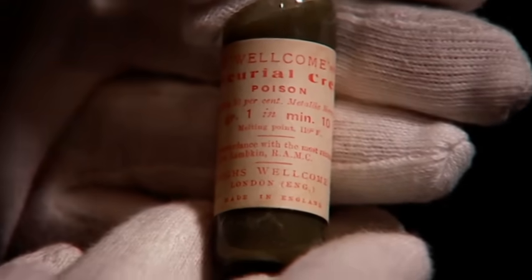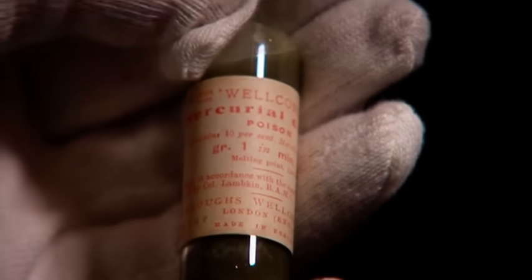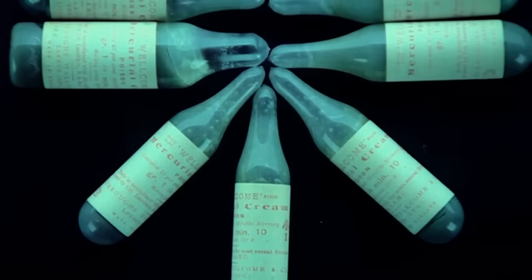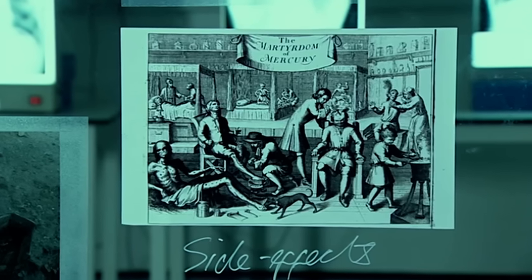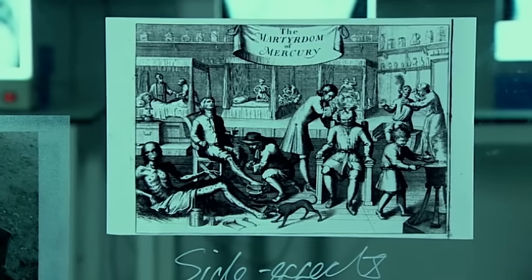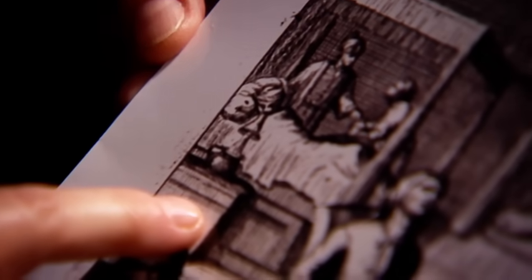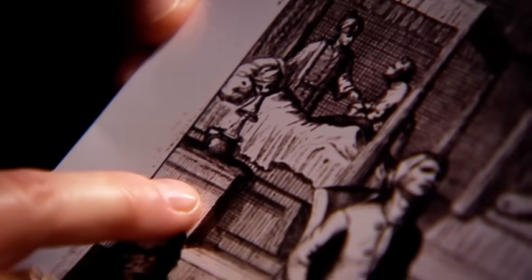Now, I'm looking at this vial here and it says mercurial cream, poison. So this is obviously a very poisonous treatment. It was a poison, but mercury was thought to be the best cure for syphilis. Mercury was believed to help expel syphilis from the body, but the hideous side effects were well known, as illustrated in this Victorian cartoon. On the left-hand side here, we have a man who's purging and being sick into the bowl, and that was one of the symptoms of mercury because it was a poison.